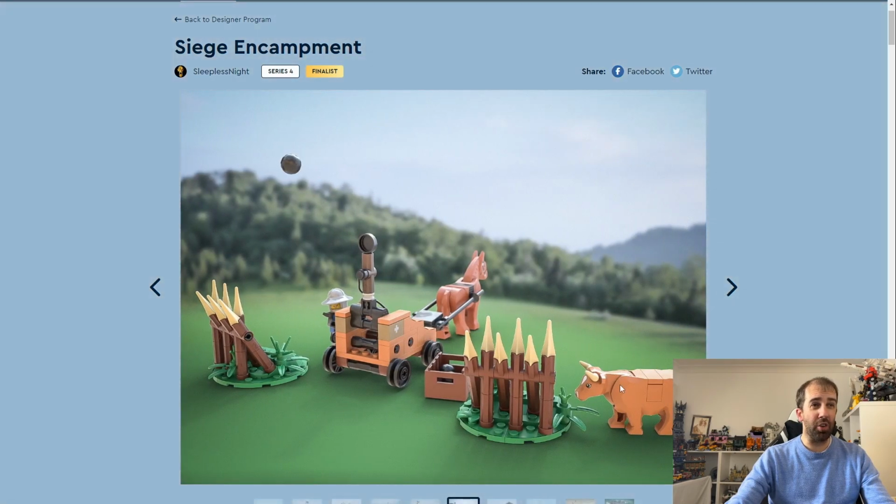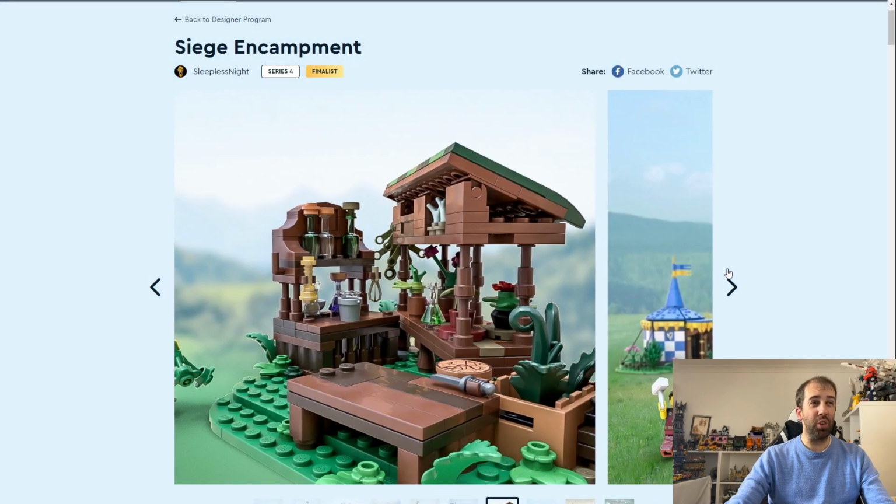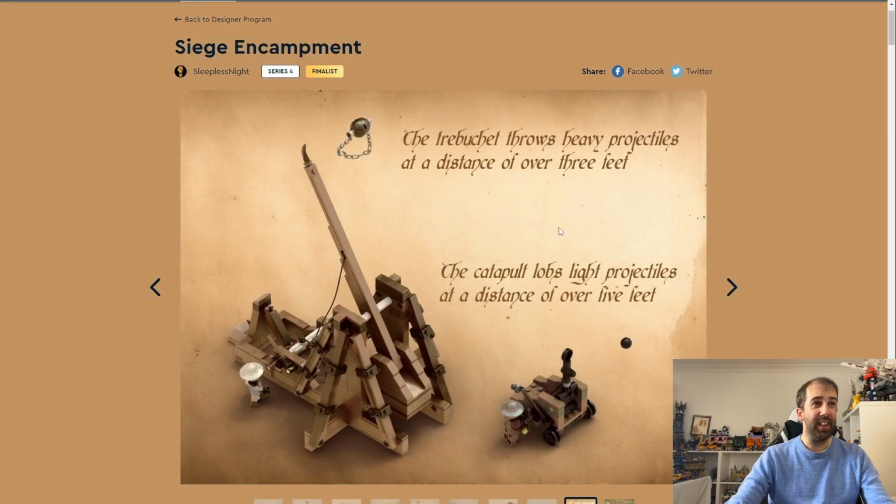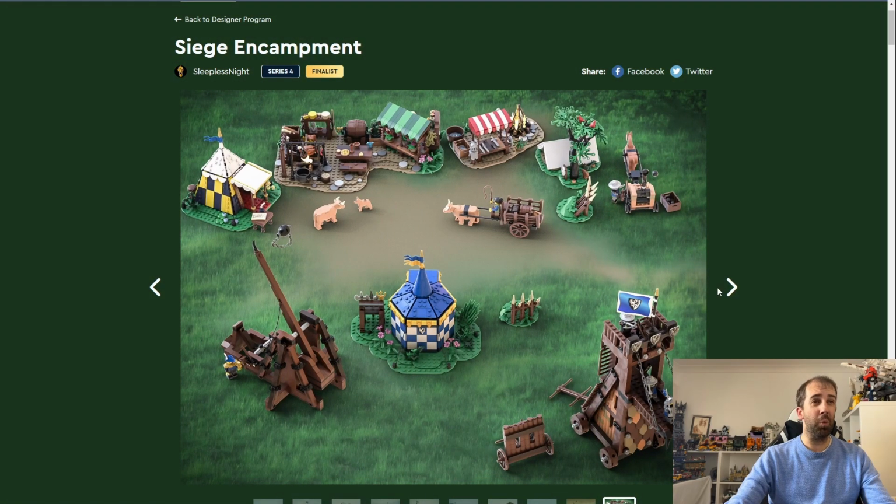Yeah, so you get an oxen as well. So yeah, another horse. Yeah, it looks really quite cool actually. I do like it. You get a good wider range of minifigures, which is obviously essential for siege warfare. So it looks like the trebuchet is working. It looks like it might work. I'm guessing it can launch catapults at a distance of over 5 feet. So sounds like it works.